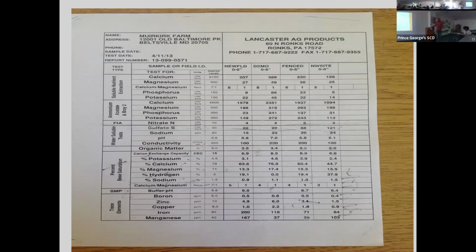So, when you look at it, look at some of these levels here. But what I want to show you up here on the soil test is that they have a different kind of testing that they do. They do a soluble nutrient extraction, ammonium acetate spray, I'll tell you about that one, water soluble test. Percent base saturation, these are your bases, what percentage of those do you have on the soil colloid? But this right here, the soluble nutrient extraction, that really tells you what is truly plant available.